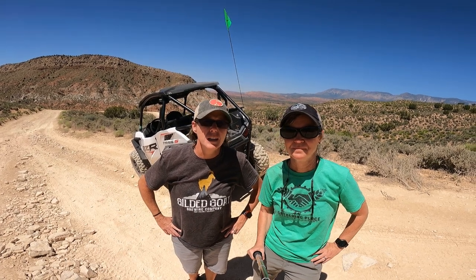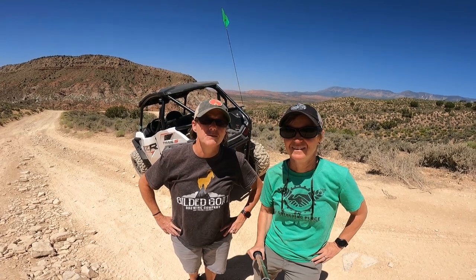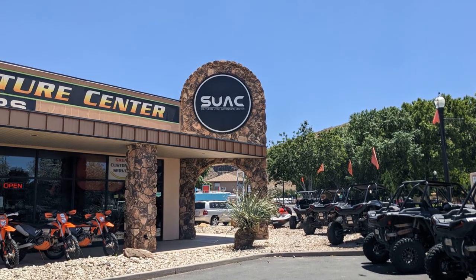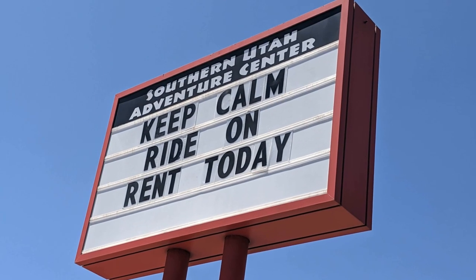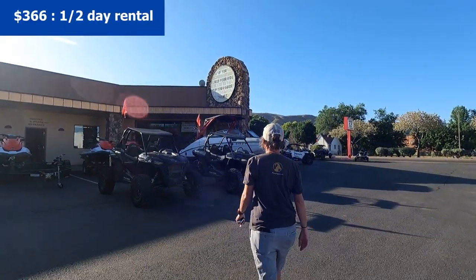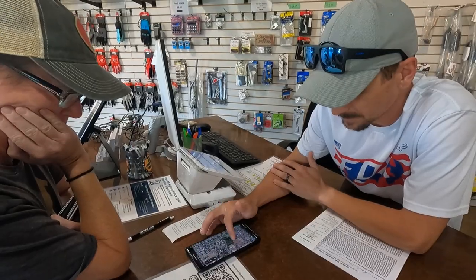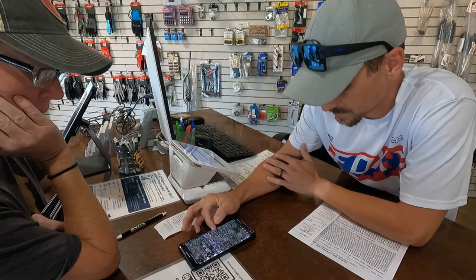Today we are headed to Toquerville Falls in our OHV that we rented. It is going to be a bumpy ride, but we will be rewarded with a beautiful waterfall. We rented our ATV from Southern Utah Adventure Center, and the cost for a half day rental was right around $350.